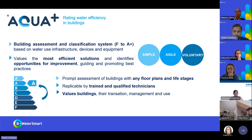Aqua Plus is the origin, or the original idea, of the climate ready certificate. It's a commercial system that is already implemented in ADEN, it's a voluntary system. Again, we conserve the same scale from F to A plus, but the system is much more focused on energy efficiency, water efficiency and a fraction of the water energy nexus.